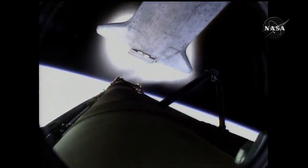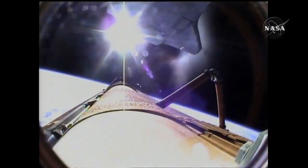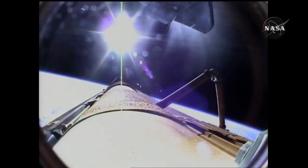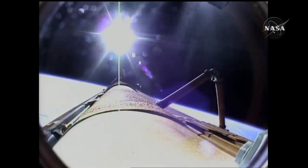And the bird's eye view from the external tank camera of external tank separation. Atlantis now in its preliminary orbit. Commander Charlie Hobaugh will now maneuver Atlantis so that cameras embedded in the shuttle's umbilical well can perform photography of the discarded external fuel tank.